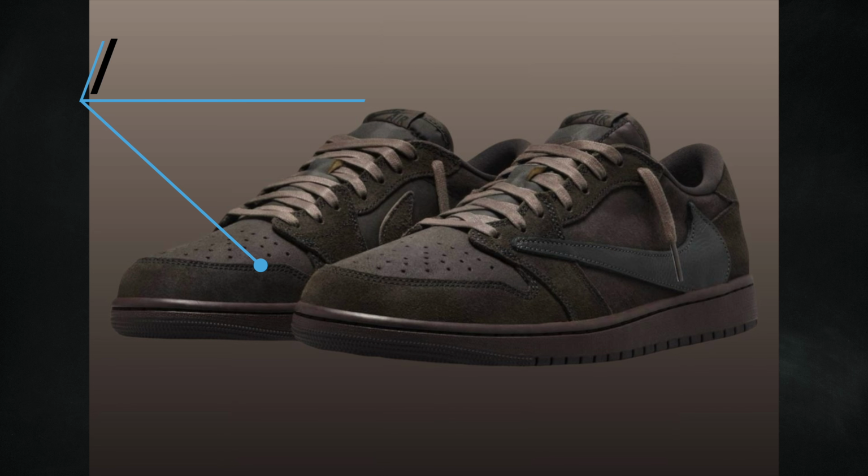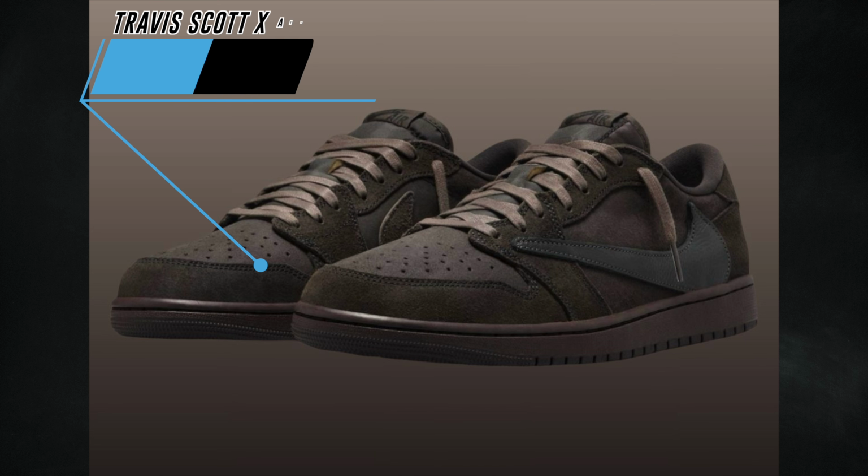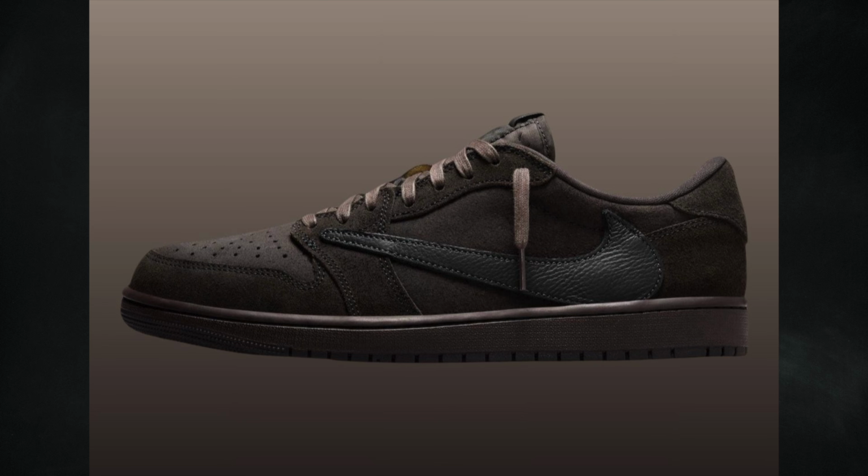Official images recently popped up of the Travis Scott Air Jordan 1 Low OG Velvet Brown. Now, I wanted to share the photos because, of course, it gives us a detailed look. Now, they are expected to drop on December 21st, which isn't too long from now. And at the time of recording, they are not live on the Sneakers app. Again, that could change, nor are they on the back end.